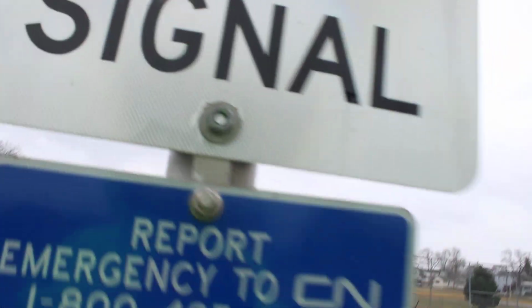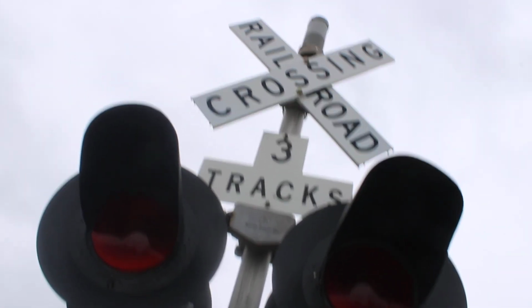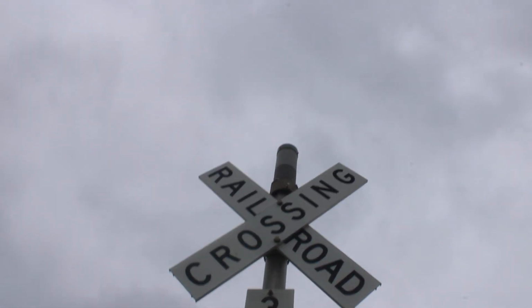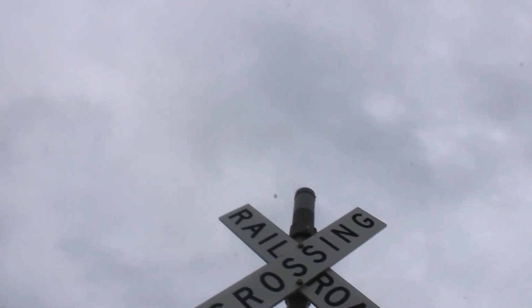For signal number 8, this has a WABCO base. Here's the emergency information once again. And for the lights, we got two pairs of Satran dialight LEDs on a Satran light bracket. And for the bell, this has a low-pitch Siemens electronic bell replacing a General Signals Type 2 electronic bell in the past. So yeah.